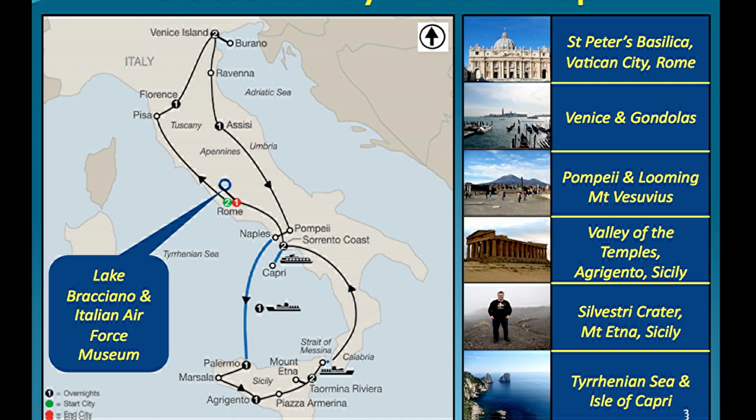This is just a tour that we went on. We went with Globus Tours. We had an excellent tour overall. We went up to Venice, down to Sicily, for example. This indicates where Lake Bracciano is. It's right near Rome, and it's very easy to get to. I'm going to tell you how easy it is to get to, but when we did, it wasn't so easy because we made a major mistake in getting there, so you can avoid that.